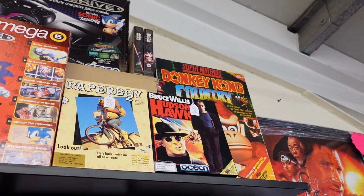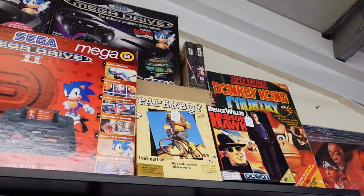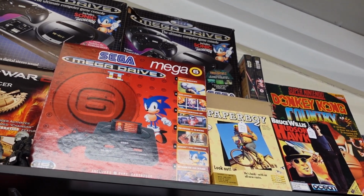And they also have a small selection of retro games and consoles.